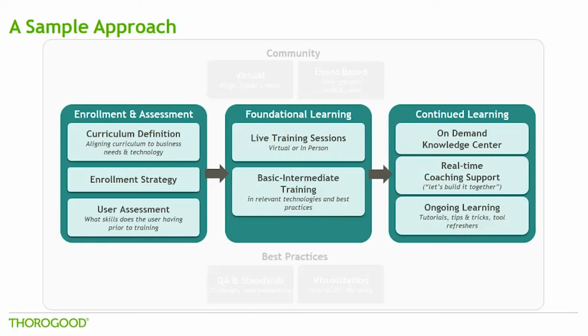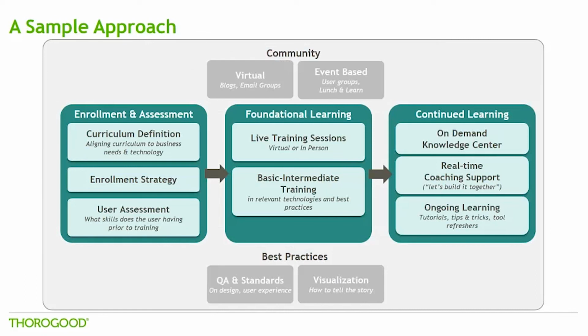We also put in place real-time coaching support, almost done like office hours, where people could call in and get help if they were working on a project. There were set amounts of time each day that people could call in and use that. And then we also focused on community and best practices. With the community, we had set up a blog and different email groups. We also had events for people to share what they had been working on, and different lunch and learns.